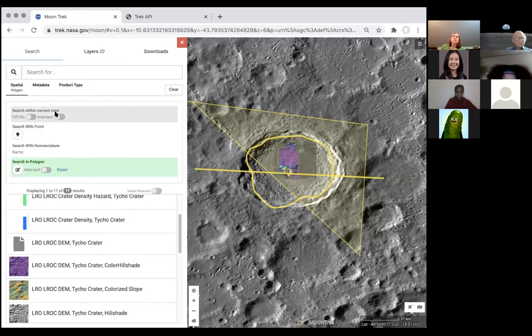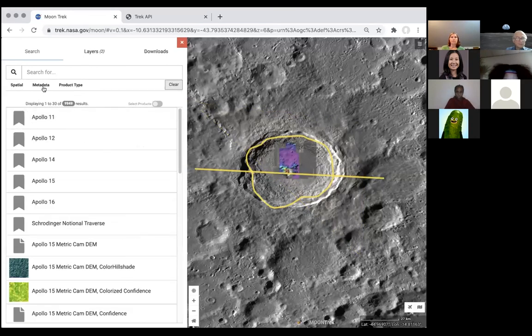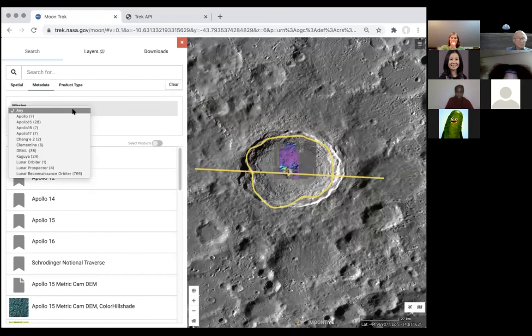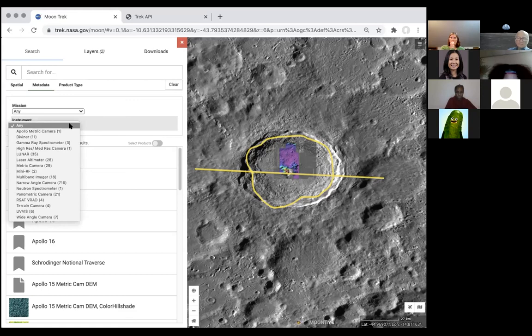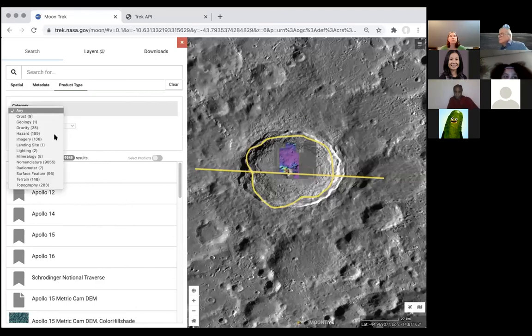So another way to find data sets is by metadata, which, for example, let's clear it first. If you look at the metadata, you can tell what the data are that we get back from all these past and current missions. There's a number of them you can choose from, or even down at what kind of instruments the data returned from. So you can pick those as well. And again, from the product type, you will be able to find some of the mineralogy data that we have.